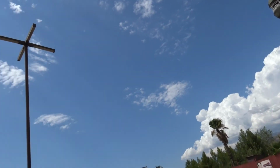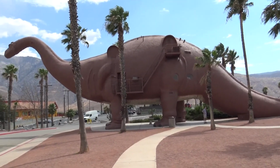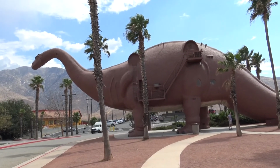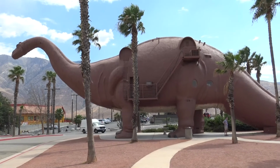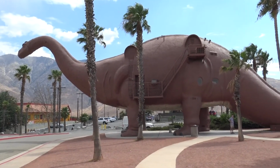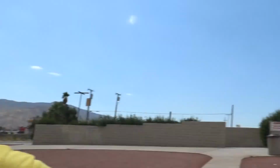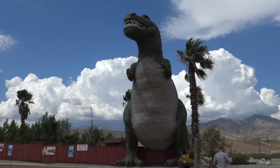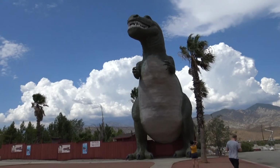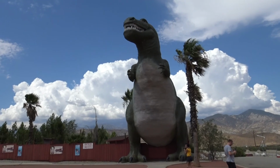about Claude Bell. So in 1964, Claude first made Dinny here at a cost of, ready for this, $300,000. It took him 11 years. After that, he built Mr. Rex, that T-Rex that you're seeing. There was supposed to be a giant woolly mammoth here, but Mr. Bell passed away in 1988, and it never was made.